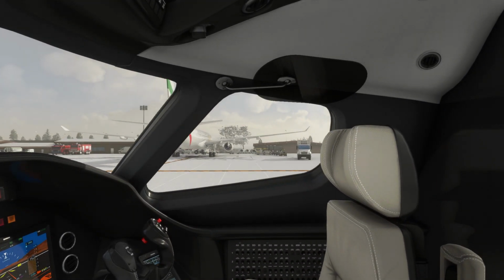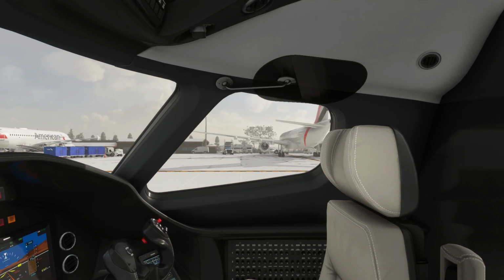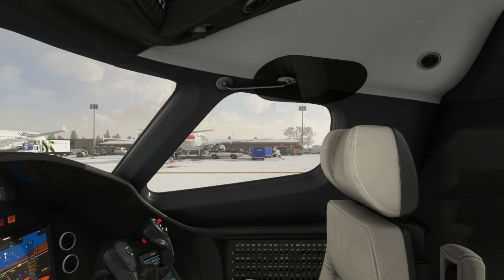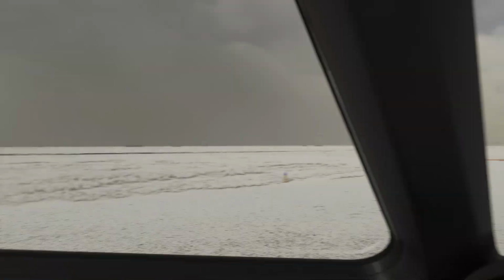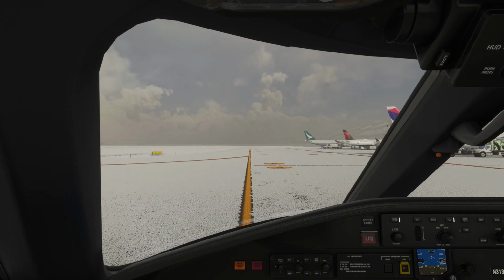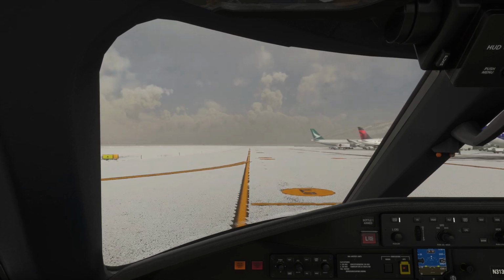Take a quick look. Like I said, you wouldn't really have Emirates here. That's a nice add-on though. I like this airport. It's beautiful when you can see the mountains here, the Grand Tetons. But the weather is what it is.